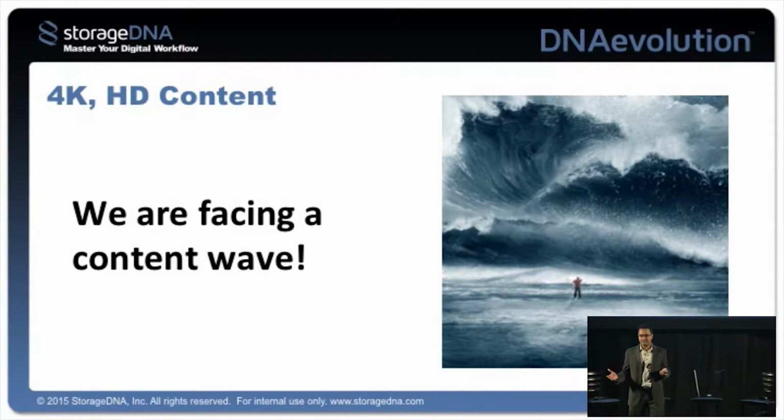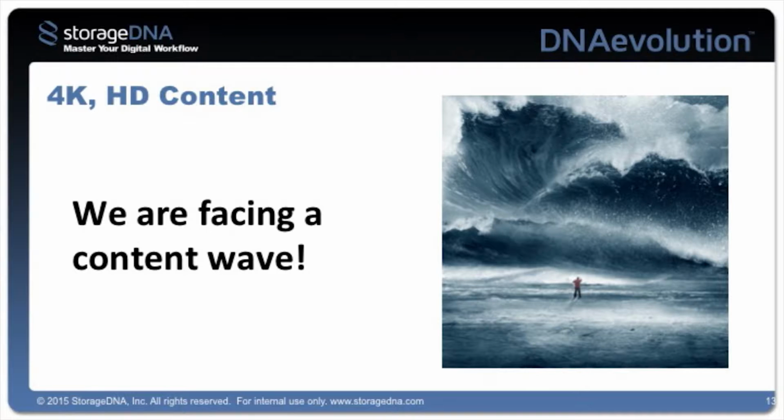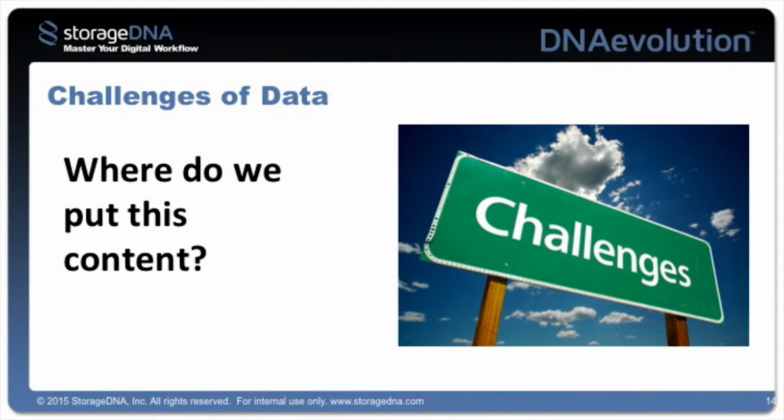We're getting a lot of content. HD is left far behind. We've just been dealing with 3D. Now it's 4K, Ultra HD, high frame rates. Whichever format we talk about, it's a lot of content coming our way. And one of the key questions that everybody asks is, where am I going to put all this content? All this file-based media that's coming our way, where do we put it?